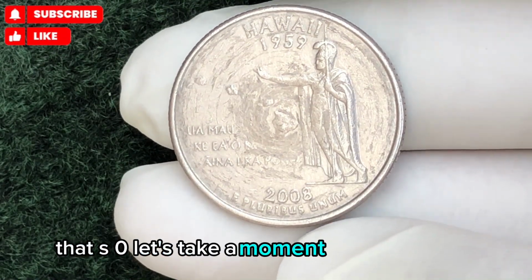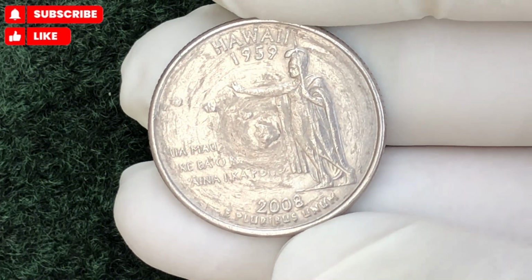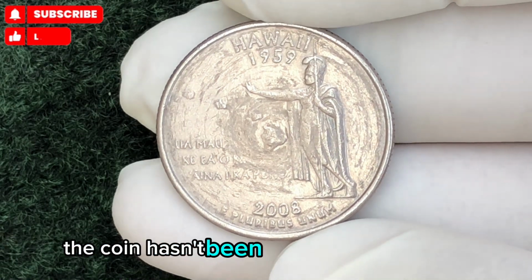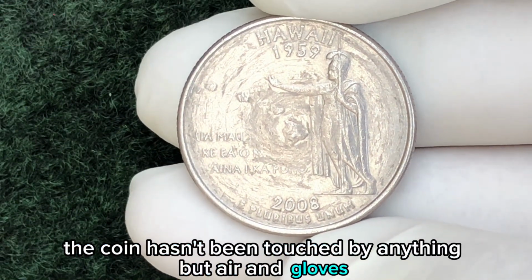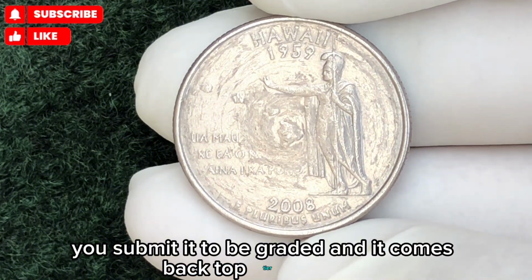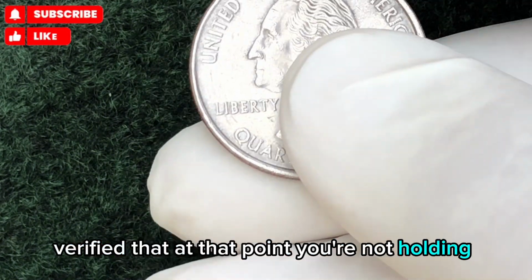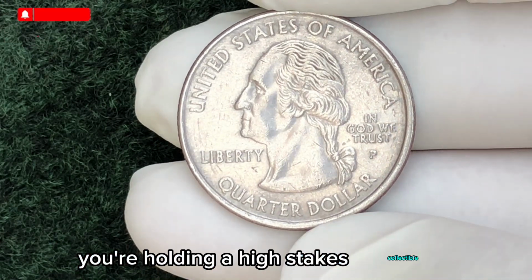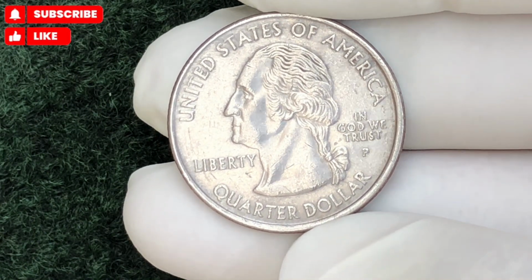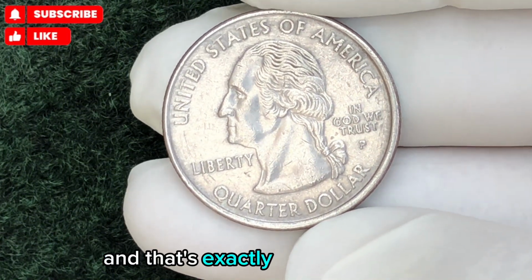So let's take a moment to imagine you're holding one of these. The surfaces gleam. The strike is full and sharp. The coin hasn't been touched by anything but air and gloves. You submit it to be graded, and it comes back top tier, certified, verified. At that point, you're not holding a quarter, you're holding a high-stakes collectible. Something that sparks bidding wars at auctions. Something other collectors wish they'd found first, and that's exactly what happened.